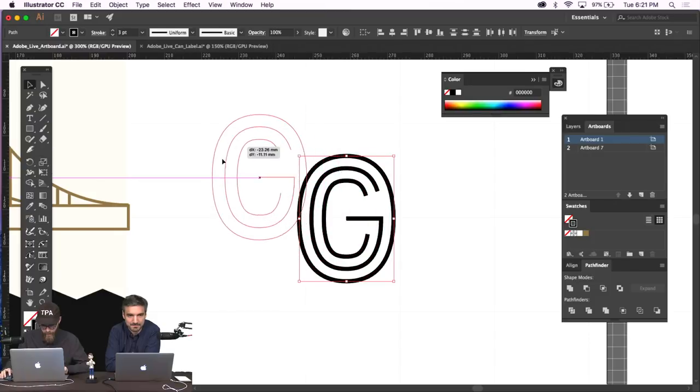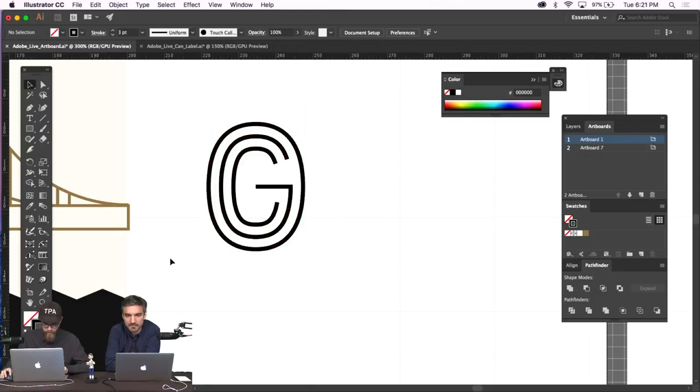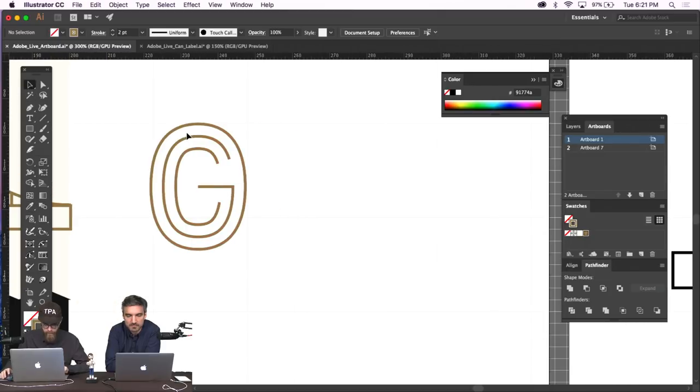So I'm going to revise this and make it feel a little bit more on. I'm making a GC monogram. I made one before that was a little bit oblong. I'm going to try to make it similar, but not as oblong.